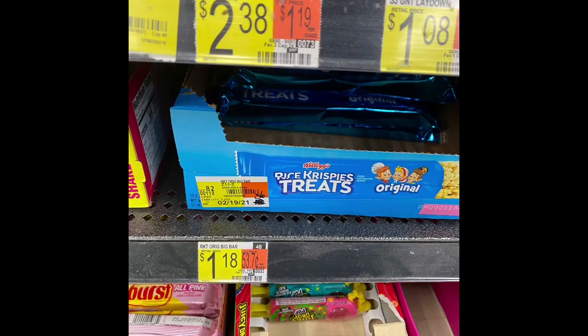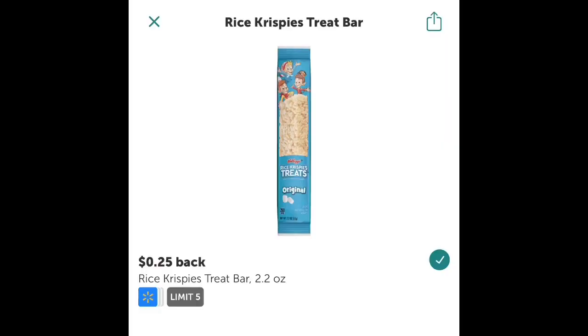Next rebate was on the Rice Krispie Treat bar, okay? I could not find this in my Walmart for nothing. It was up there at the registers, you know, with the candy bars. So this was priced $1.18 in my Walmart. Didn't have a coupon, so I had to pay $1.18 in store. There is a 25-cent Ibotta rebate, making the final cost 93 cents for the Rice Krispie Treat bar.